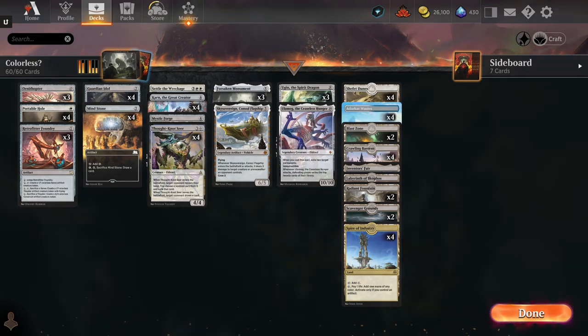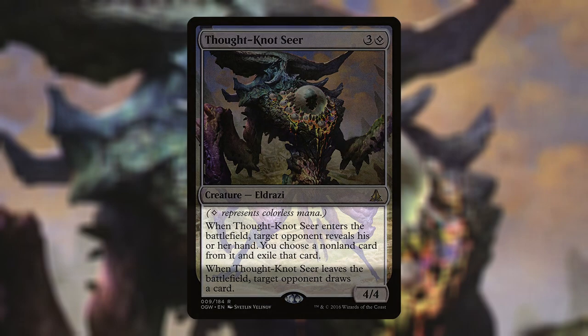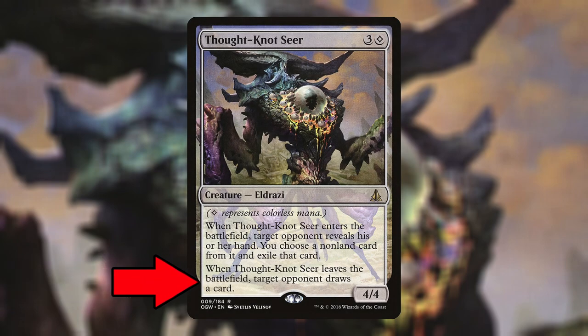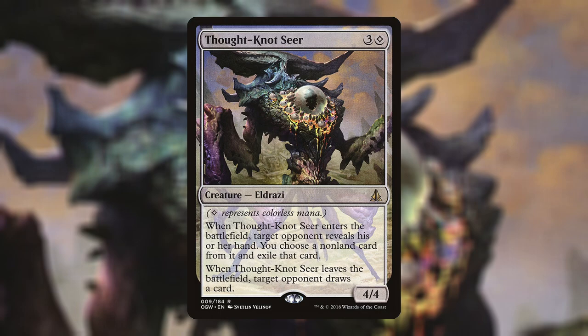And that is through this card here, Thought-Knot Seer. This is probably one of the better additions to have come out recently for the colorless deck in Magic Arena, because now we get to keep opponents honest, especially the combo decks. It's a 4 mana 4/4. When it enters the battlefield, you get to look at their hand and choose a nonland card from it and exile that card. What's great is that even if it leaves the battlefield, the opponent doesn't get the card back, but rather they get to draw a card.